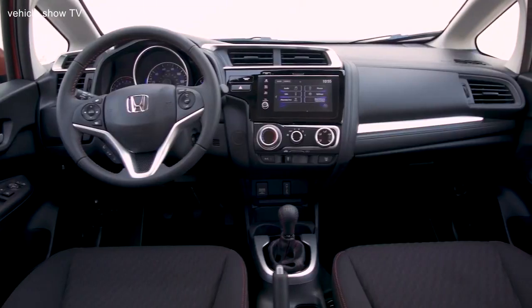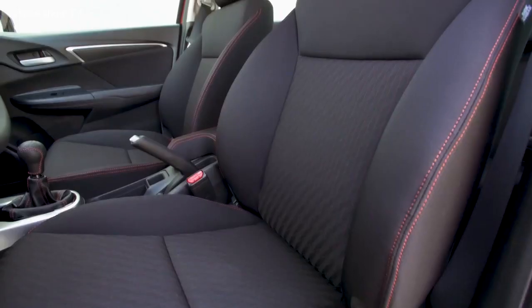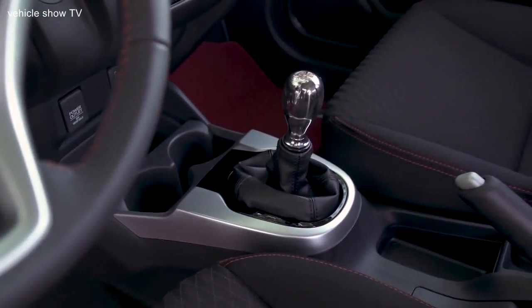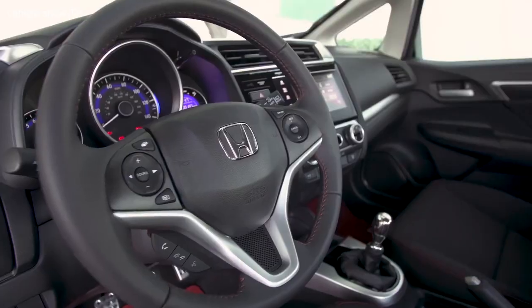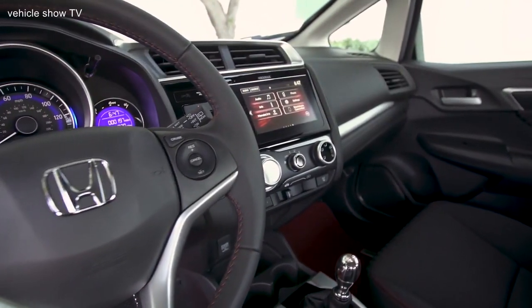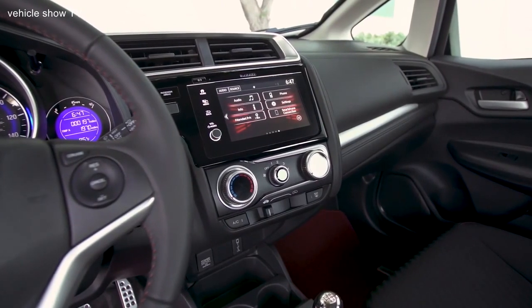We have the interior, which we've also added stylish accents to. We have the orange stitching that we've accented the seats with. We have a titanium shift knob that's offered with the HFP accessories. The red floor mats you can see down here as well. And then we have the new display audio. So this is the advanced display audio, which offers not just the volume knob, but has Apple CarPlay and Android Auto, which has the connectivity that people want in their car.